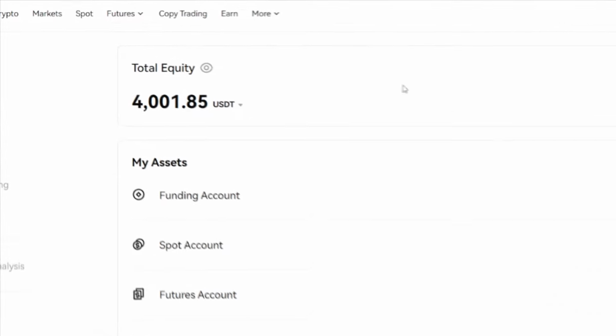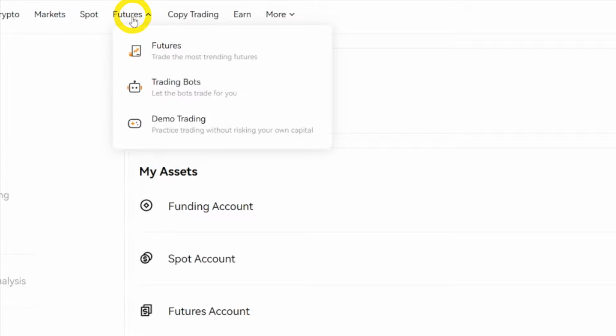So make sure to go towards this top corner over here, click on futures and go towards this futures button over here.